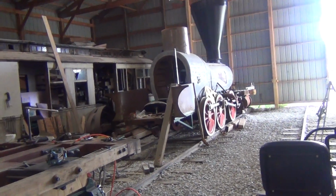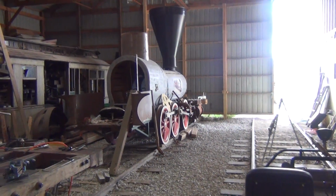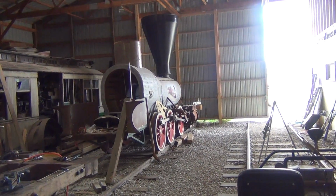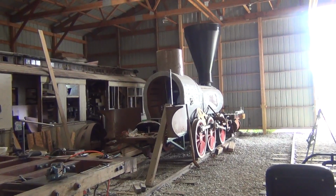Will you ever bring it to the original Virginia and Truckee? We're planning on it. Or maybe Nevada State Railroad Museum? Yes, we're planning on doing that. We would like to go next year, but we won't have it completed enough. We may take the tender, and the tender's almost done.